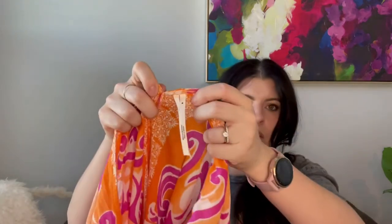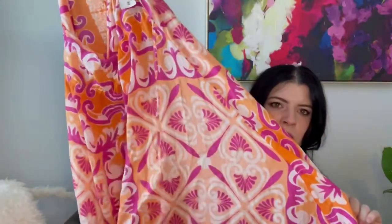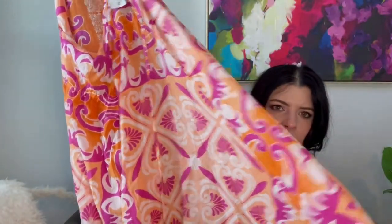This is by Anthropologie, just like their own brand, kind of this, what do they call these, like little muumuus or something? Very flowy dress, almost looks like it could be a swimsuit cover up. This is size medium.